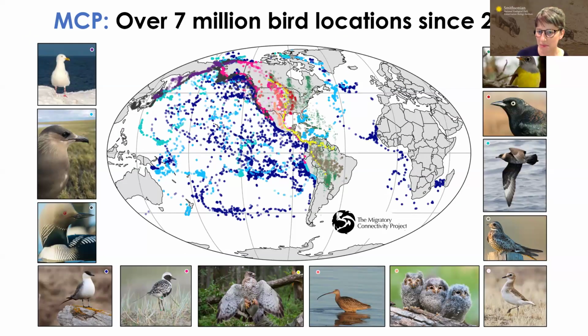This is the Migratory Connectivity Project, which is another kind of large-scale tracking initiative, global in scale, for long-distance migratory birds. It's collected over 7 million bird locations using electronic tracking devices since 2014. This project is also based at the National Zoo, led by Autumn Lynn Harrison.